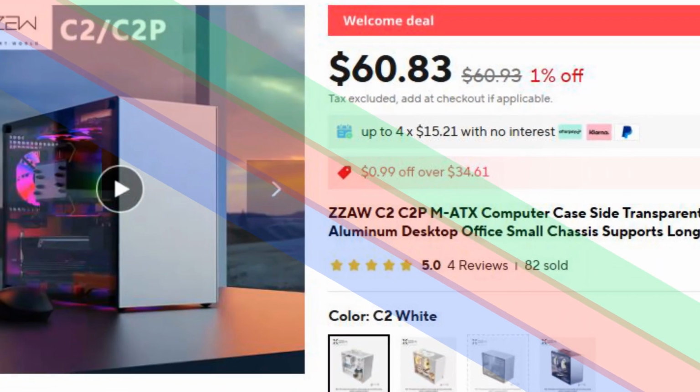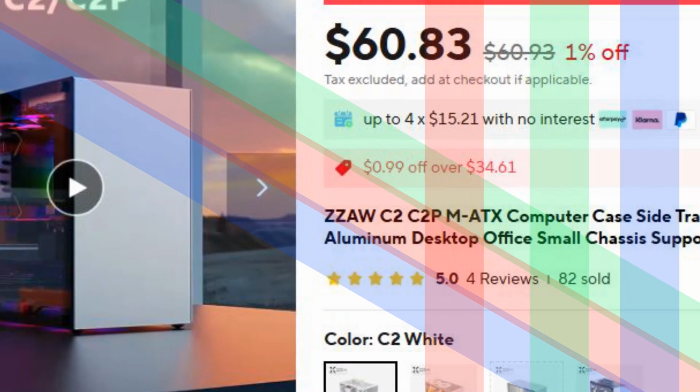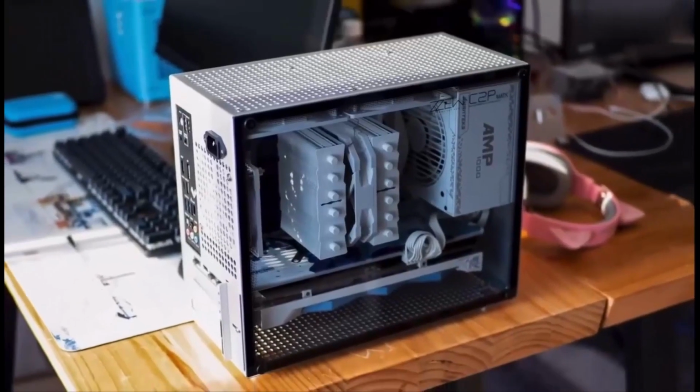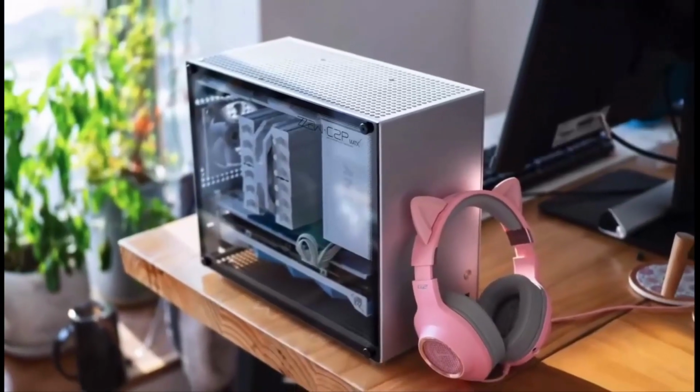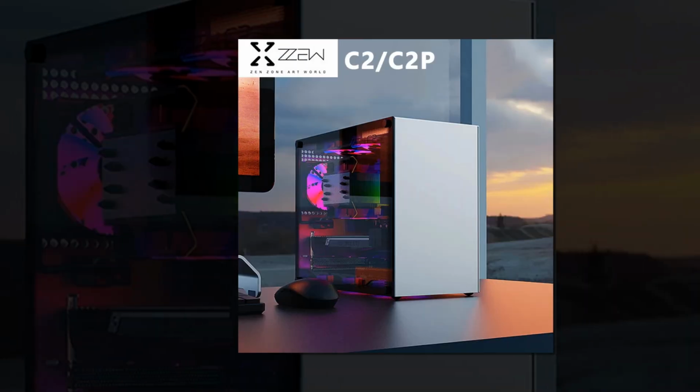Number 2, ZZAW C2 Mini-ITX All-Aluminum Case. The ZZAW C2 is a sleek Mini-ITX computer case crafted with an all-aluminum body for durability and a premium look. Designed for compact gaming and office setups, it supports graphics cards up to 260mm in length.